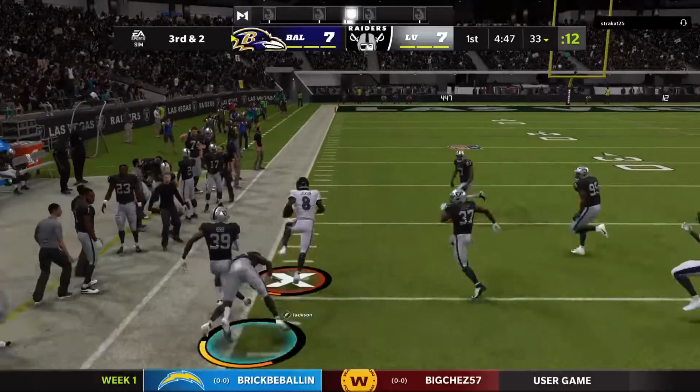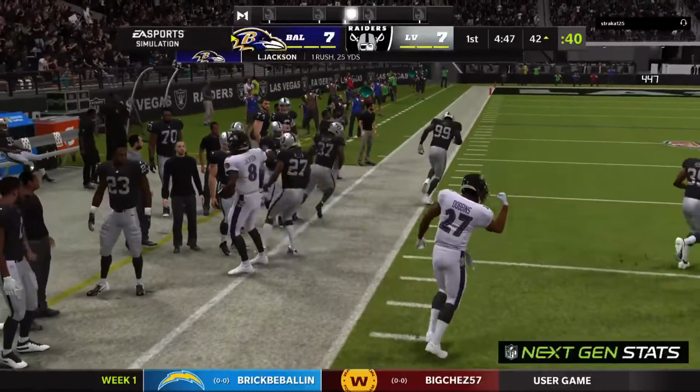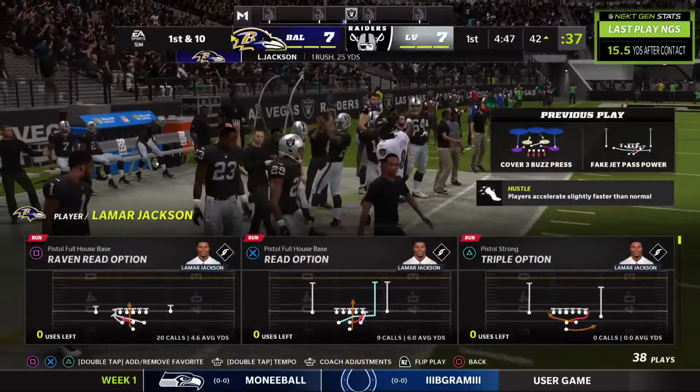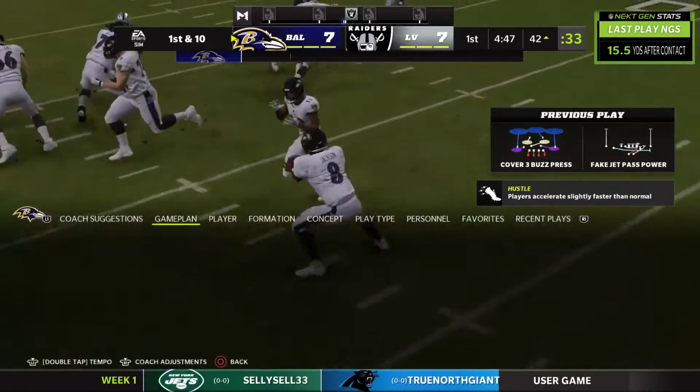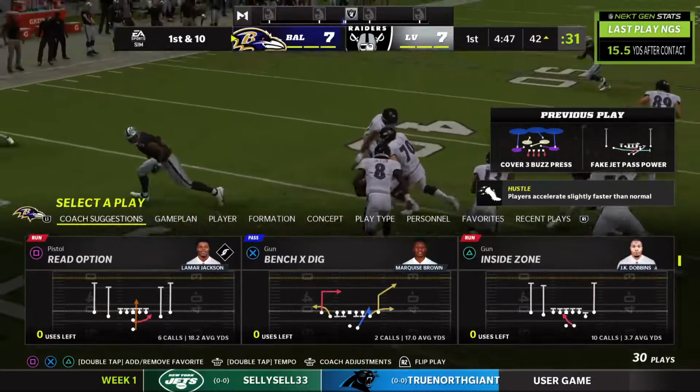And running with power here. And he'll be out of bounds just shy of the 40. Well, you don't expect too many quarterbacks to be adept at breaking away from would-be tacklers, but this is uncommonly good right here as he's able to get away.